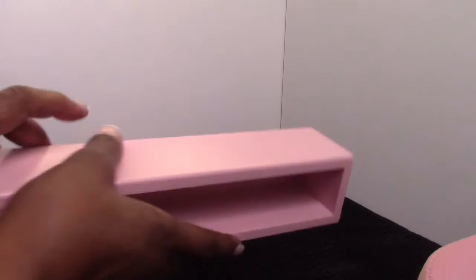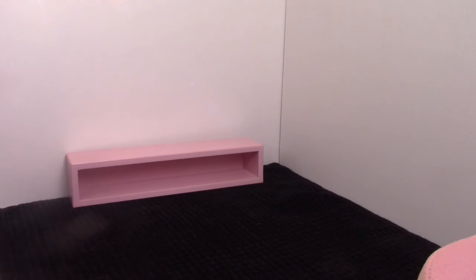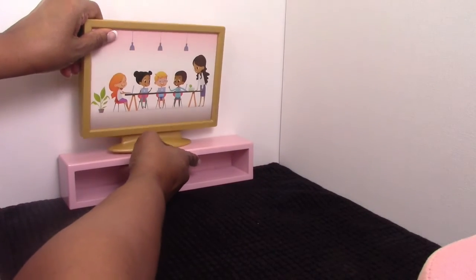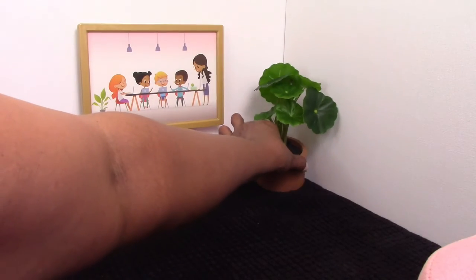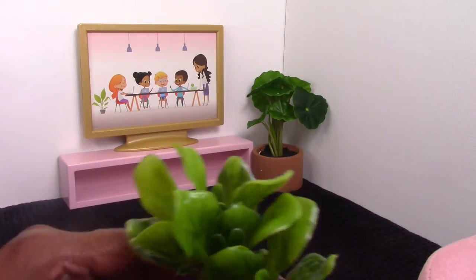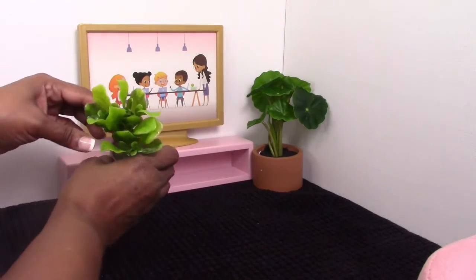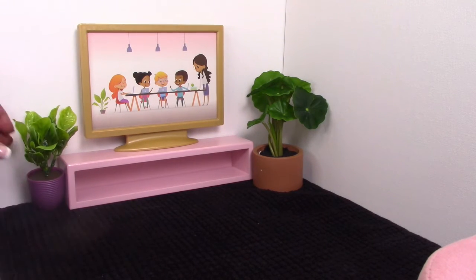Okay, so here's our TV stand. We're going to put against the wall here. And our TV. I found some extra plants. Got these from Target a few years back. So I'll tuck that over in the corner. And then I'll use the existing plant that came with the playset. We'll put this one here on this side.